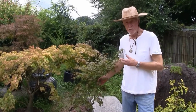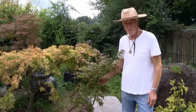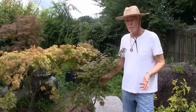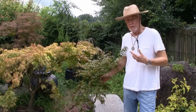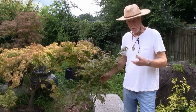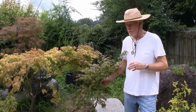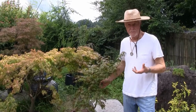And of course, one of the main elements for a Japanese garden is Japanese maple. And I'm so fortunate this year to have the best group ever. What's very exciting to me about these is that they are locally grown. First, they're locally grafted and grown here. And that makes all the difference in the world in establishing a new tree.